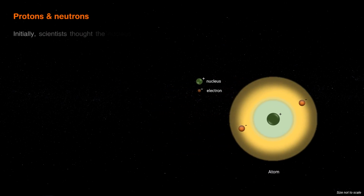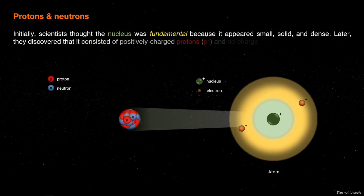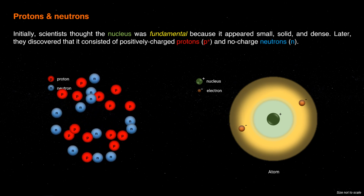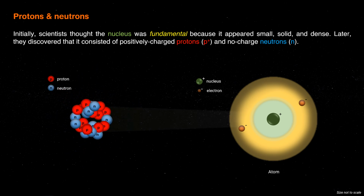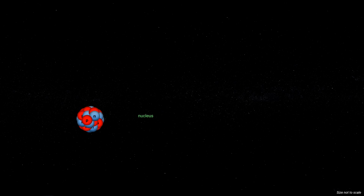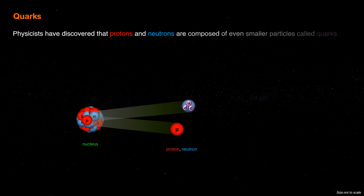Initially, scientists thought the nucleus was fundamental because it appeared small, solid, and dense. Later, they discovered that it consisted of positively charged protons and no-charge neutrons. Physicists have discovered that protons and neutrons are composed of even smaller particles called quarks.